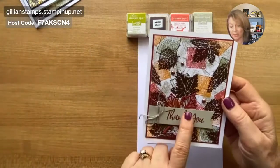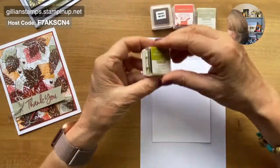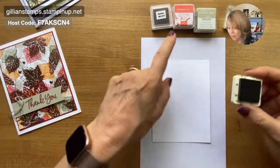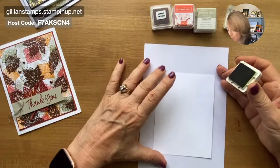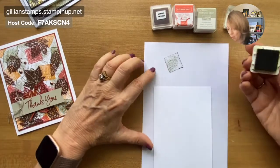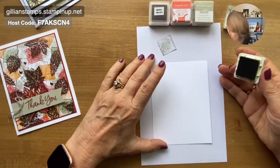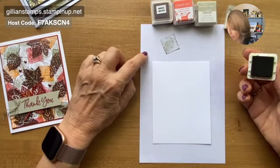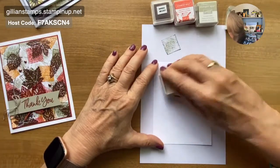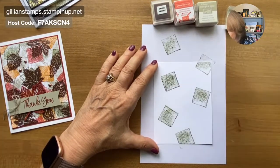So I'm going to do the same as I did on this one, and I'm hoping that my re-inkers didn't get too dry with everybody using them. I'm going to start out with the Old Olive, the light, and the Calypso Coral, my two boldest colors, and do those first. What you can do is press them onto a scrap of paper a couple of times to see how much pressure you need and if there's enough ink in them. It will stamp a little differently on here, obviously, but I'm just going to stamp them in a random fashion and make this background. I'm going to stamp some off, at different angles.